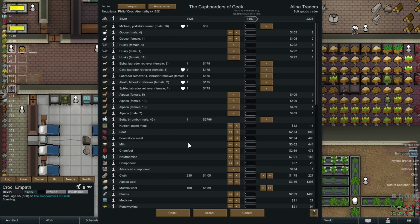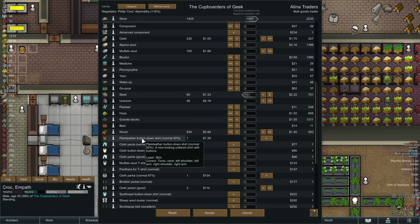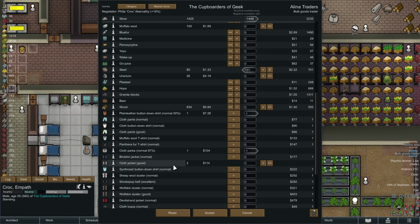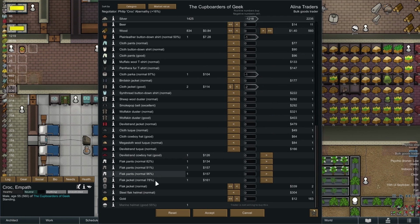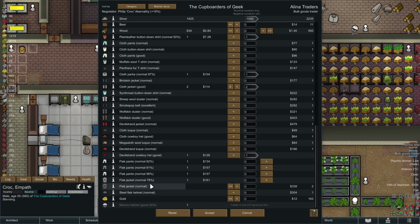Yeah, okay, right. What can we give them, however? Because we can't afford that right now. What can we give them? We don't want to give them any of the animals. That would seem a bit harsh. Cloth, buffalo, wool. Whilst they're willing to buy some wood. Oh, yeah, give them that. Give them that shirt. That's fine. That's a little bit of something. Parka you can have. A couple of jackets you can have. The hat. Oh, I don't want to give you the hat. Have the hat. It's fine. Have my hat. And do you not want the terrible marine helmet? Oh, because it's such poor quality. They're not willing to buy it. That's unfortunate. Never mind. How about a flak jacket of 78% as well?